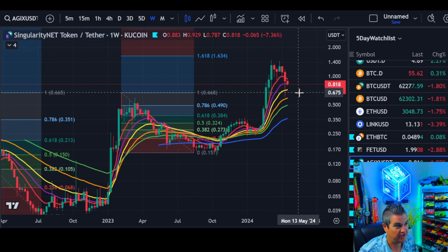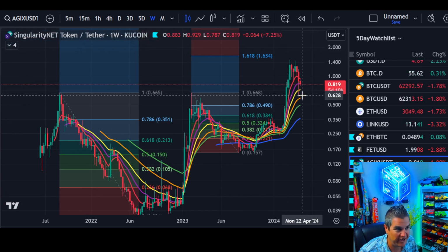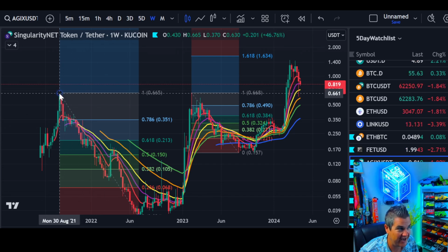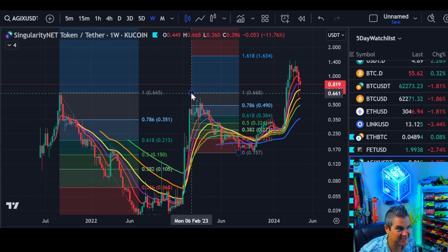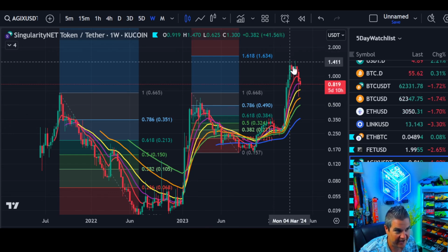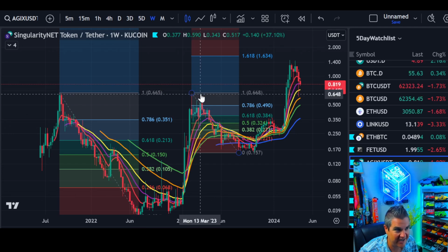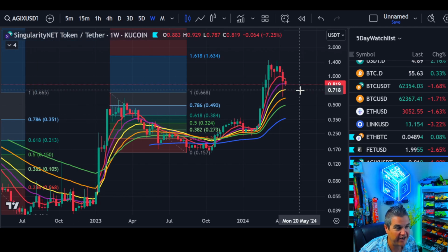So here we go. AGIX, a move down to the 21-week EMA. Always a great spot to buy at that level, especially if it can line up with your previous swing highs or your all-time highs. Look at these fib scales, right? The high right here at 66 cents, and again, just at 66 cents. When we broke that, nice explosive move. And this can be considered a bullish throwback, right? You test the previous highs after a breakout. That's all we're doing. So far, so great.